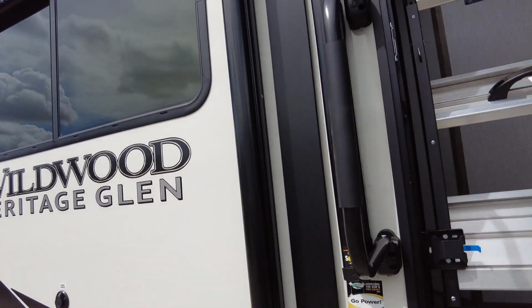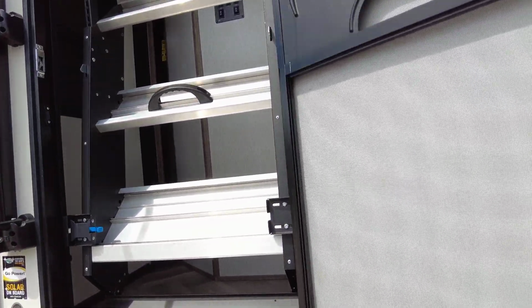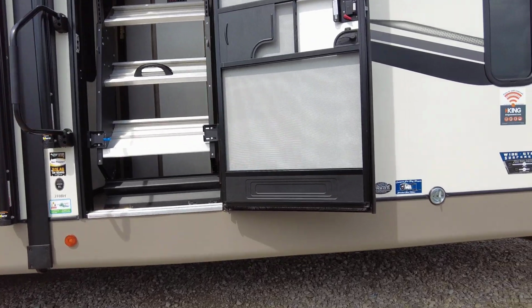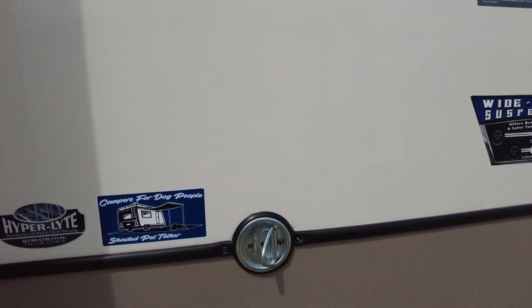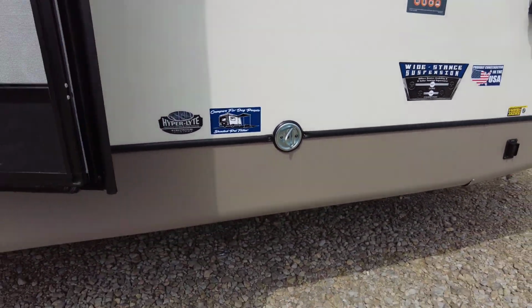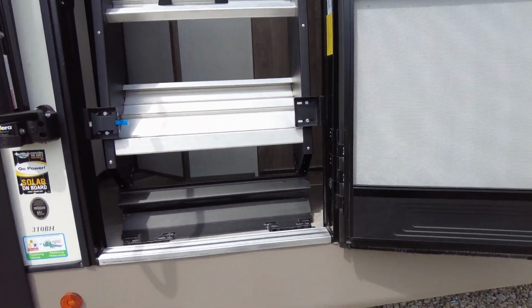So we go ahead and open this up. It's a friction hinge door. I personally like that, so if it's really windy outside, you don't have to worry about it slamming shut on you. Another thing I totally overlooked, check that out. It's got a little thing for a dog leash. You can hook up Fido. That's very cool. Awesome.